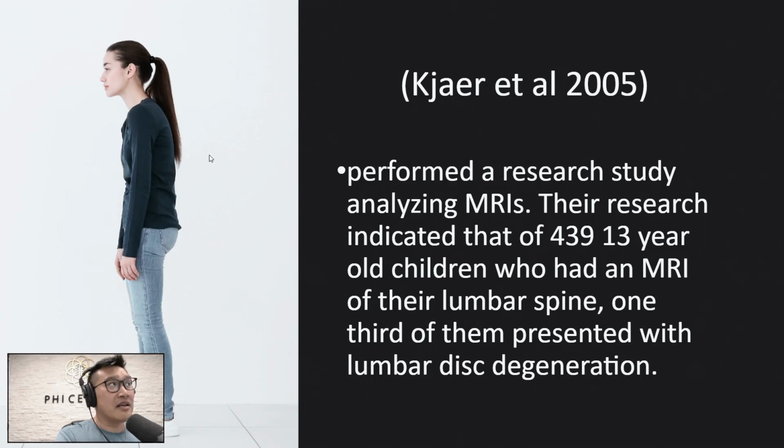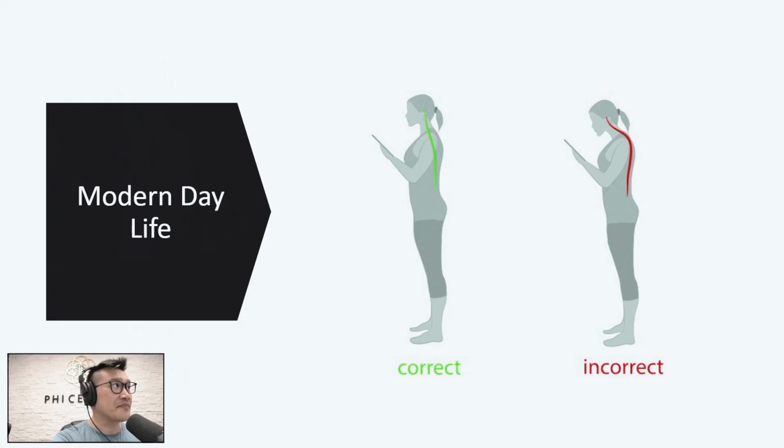Okay, this is a good picture of a flat back with rounded shoulders and forward head postures. Oftentimes, the flat back causes all of this. However, it can be caused by extended periods of time of leaning your head forward. In 2005, researchers performed a research study analyzing MRIs. Their research indicated that of 439 13-year-old children who had an MRI of their lumbar spine, 1/3 of them presented with lumbar disc degeneration. And this is happening for the first time in human history with the introduction of smart devices.